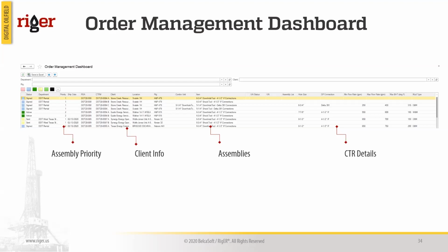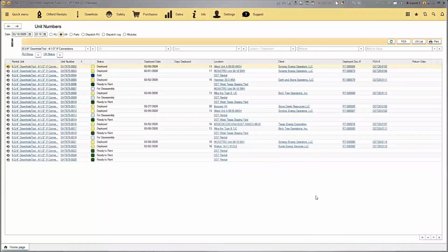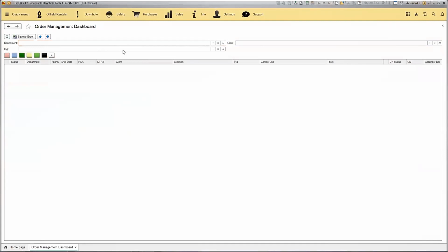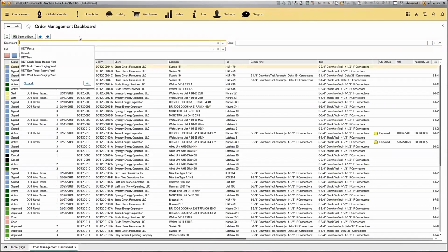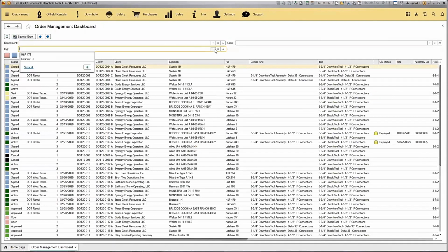So let's move forward and see the live demo of the order management dashboard and show how the rental service agreement, CTR, and assembly list work together. Sounds good. So we'll first start going to the downhole module on the top bar and select our order management dashboard. And you'll see that you can select filters by department. So we're going to show the rental department. That's what's currently in that department.